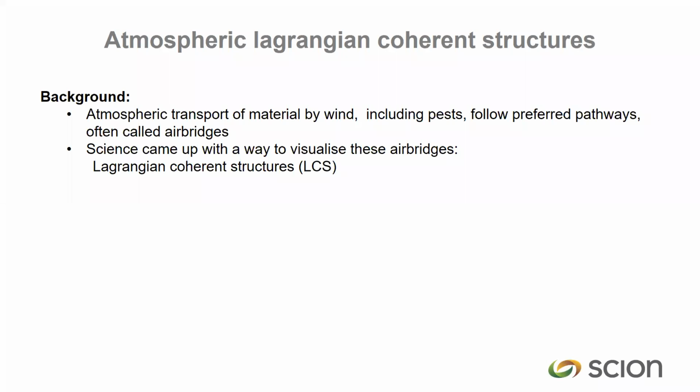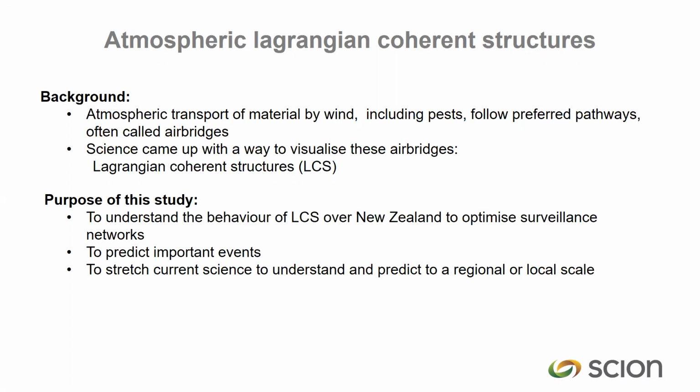Our atmospheric scientists have been researching a relatively new area of science called atmospheric Lagrangian coherent structures. Atmospheric transport of material by wind, including pests, follow preferred pathways. Lagrangian coherent structures are a way to visualize these pathways and their behavior, giving organized trajectories of winds, often called air bridges. The purpose of this study is to understand the behavior of LCS over New Zealand to optimize biosecurity surveillance sampling networks, to predict important events, and to stretch current science to understand LCS at a regional and local scale.